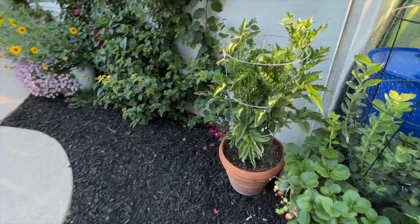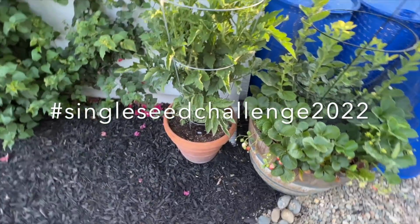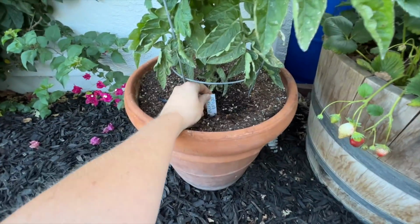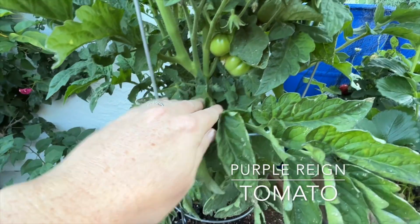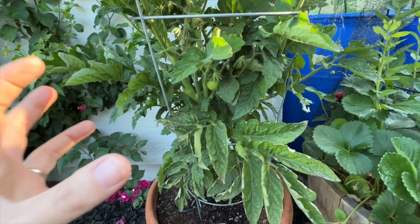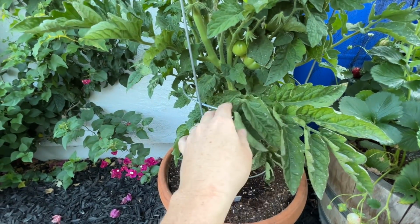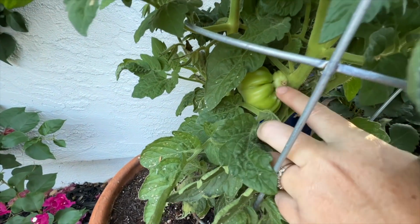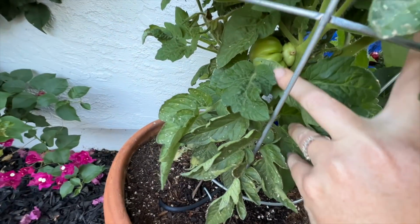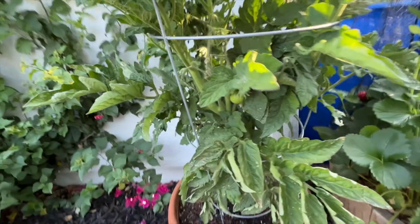Right here, I have my hashtag single seed challenge 2022 seed. This is Purple Rain Tomato. I do have some tomatoes starting back there. This plant is like intense. It is so thick, and I need to go in there and prune some out for a little bit. Look at that. That tomato is squished by that tomato. It's too funny. It's just like an intense plant. So I need to go in.